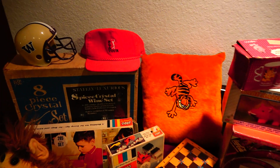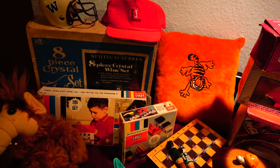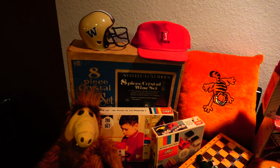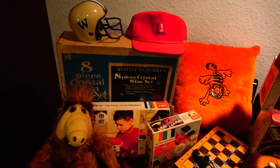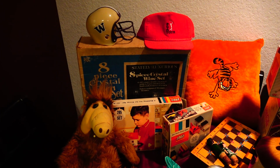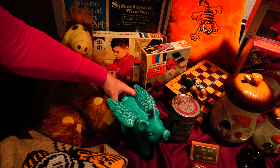And then we got this 8-piece crystal wine set in the box. It's an off-brand Kmart brand, but it's from the 80s, and it's actually pretty cool because the company that makes it actually manufactures paper now and not glassware. Got this really cool flying pig. Who doesn't love a flying pig?